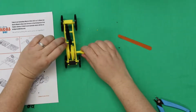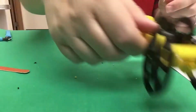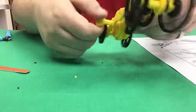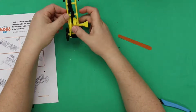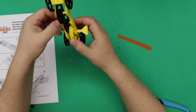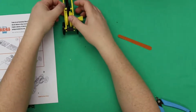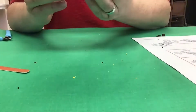Let's see if it's going to work. Yeah, see, it started to go. There we go. It moved a little bit. Again, you have to keep working that spring and gears to get everything working good. And I can see some burrs of plastic on here that are somewhat causing the problem right now as we're doing this. And that's what's giving us some of the issue. But you'll see it did move like that.